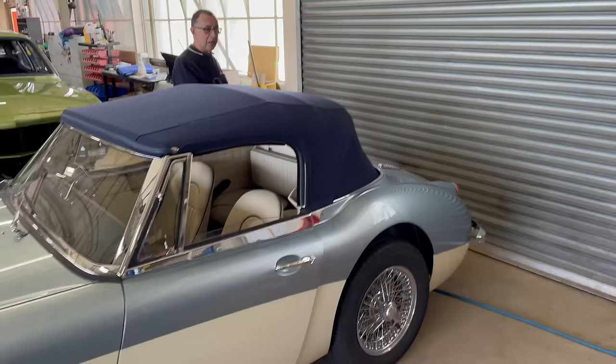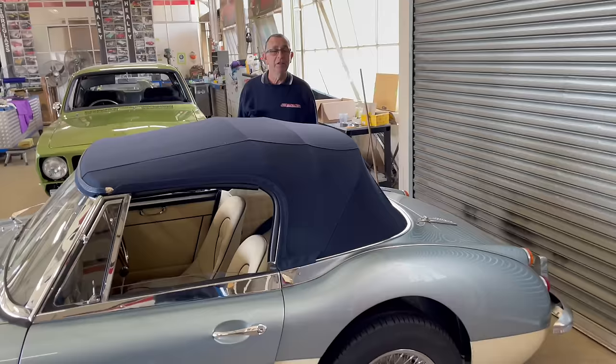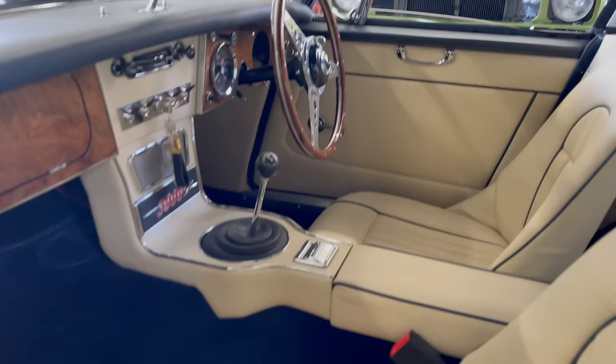Earlier cars had the removable frames that you put inside the car and kept a cleaner line on the cars. Oh, my God, look at the interior on that. So this has just come back from the trimmer. Jeez. So we've just had a new interior fitted in the car.